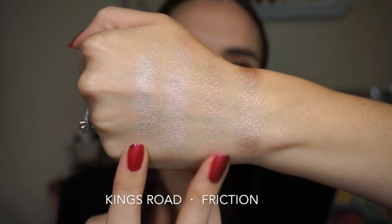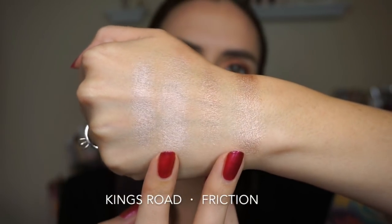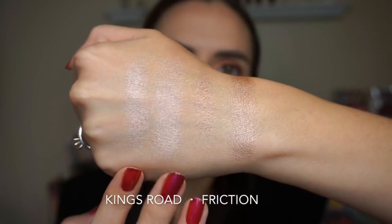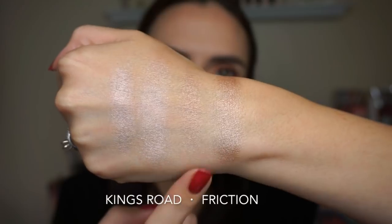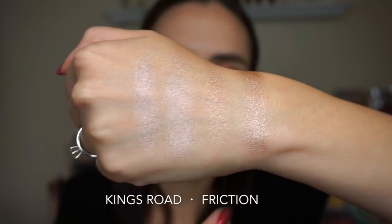Okay, these are the finger swatches, and then these are the damp brush swatches. The two shades that you're seeing right now are the two highlighter shades from the palette. This silvery shade is called King's Road, and the champagne beige is called Friction.